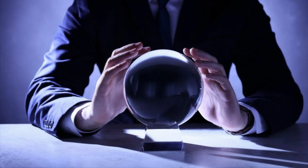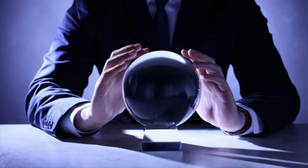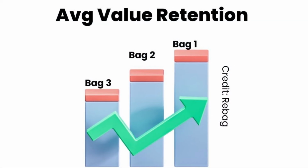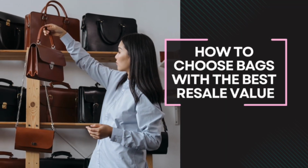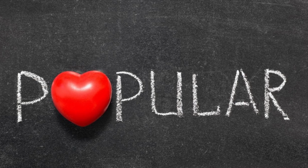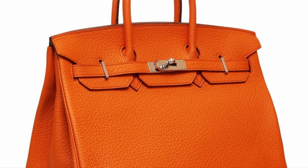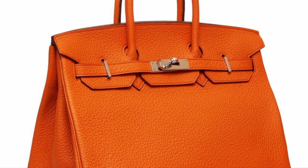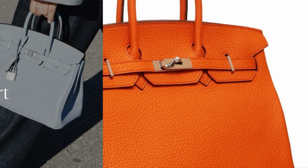The challenge lies in understanding what makes a bag a hot commodity in the resale market. So we're going to talk about the 3 things that influence resale value that you need to know in order to choose the right bags. Number 1 is brand popularity. A bag from a coveted designer can easily end up with a resale value that is more than the original price. This is true for the brand Hermes. Hermes quota bags are sold for much more than the retail value.